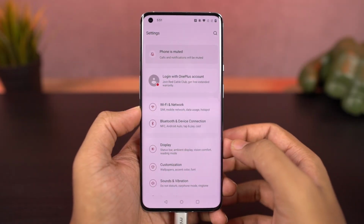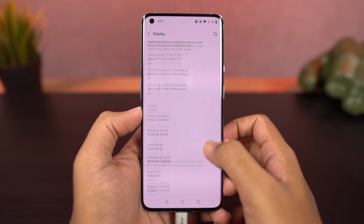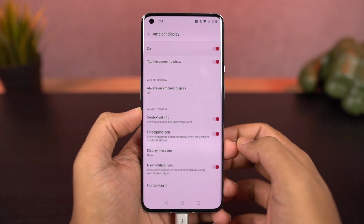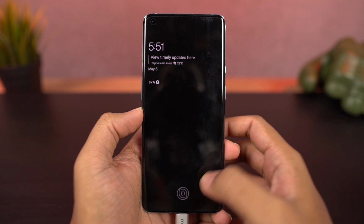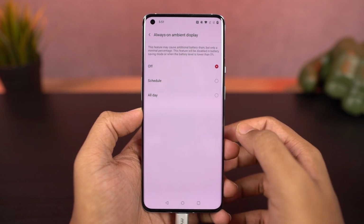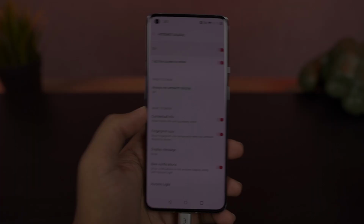Next we have ambient display. Even though this phone comes with an AMOLED display, OnePlus is still not offering us always-on display. Instead, OnePlus offers ambient display, which simply lights up the screen every time you get a notification. It will just display your time, date and notification icons. From these settings, you can also change the clock style and even display a custom message. You can configure the ambient display to show up every time you pick up your phone, or whenever you touch the display, or whenever you get a notification.